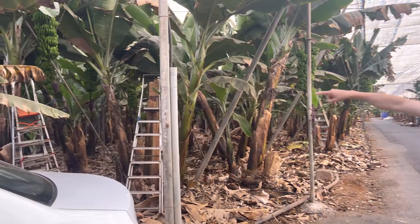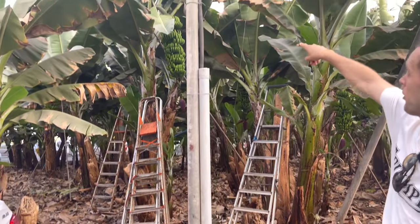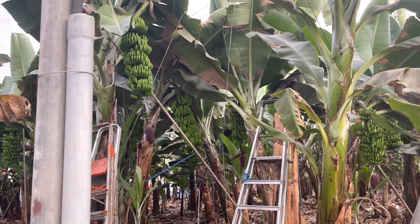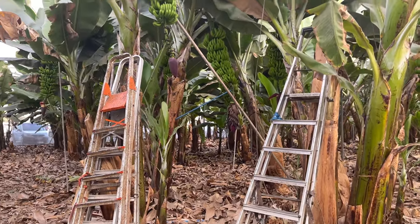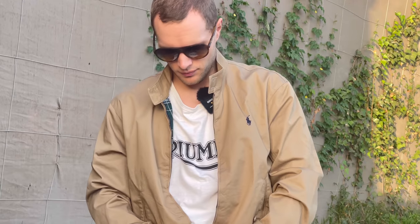I guess it looks like it's a lot of work, but probably it's not ridiculously bad because you just chop off the top and just take it down one tree. Looks like one tree has one bunch of bananas. Truck there, I love the old trucks here. They just go on forever.